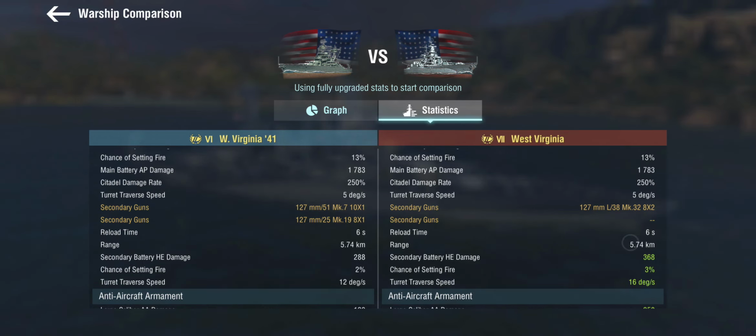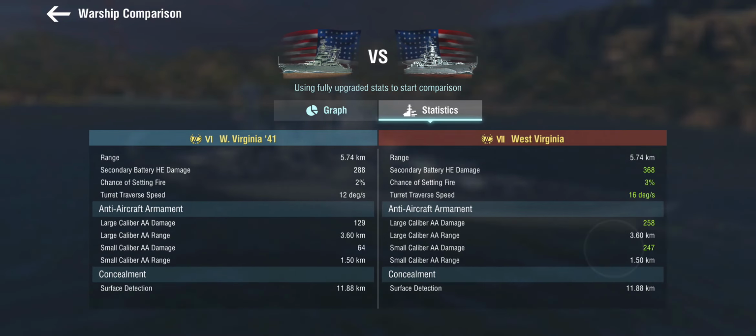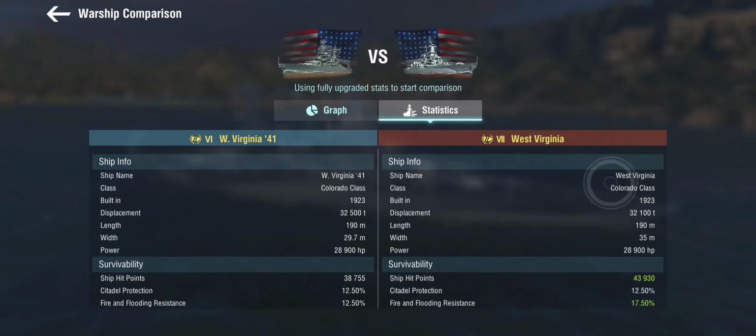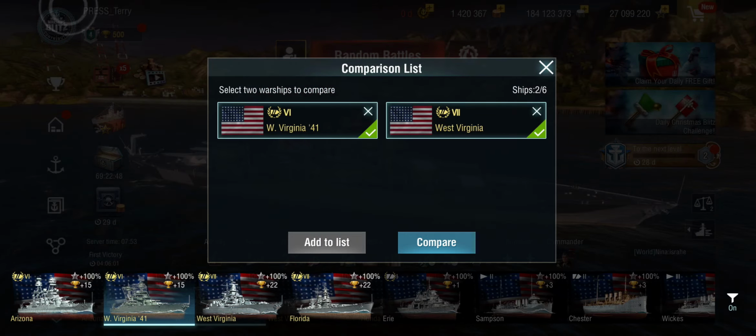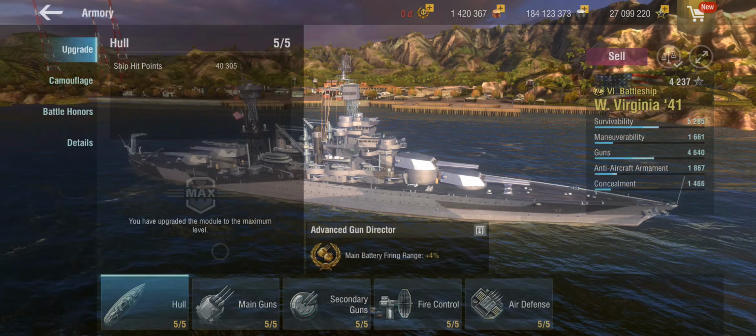So while they are numerous, they are not quite as powerful as the guns on the West Virginia at Tier 7. The AA, likewise, is much reduced, which again makes sense given that she's a Tier 6 ship. And the concealment is exactly the same. So she's been pretty heavily cut down. Is she still a viable ship, though? Let's have a quick look at the setup.